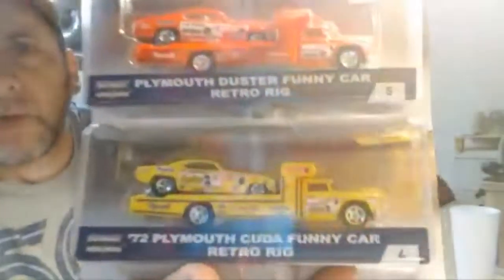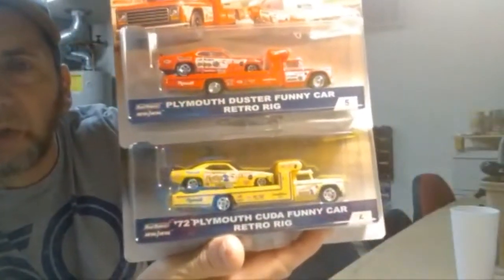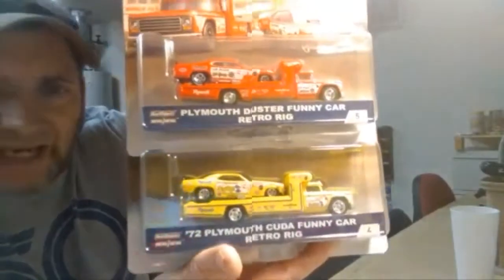We got a haul for you right now. I've been waiting for these things for a while. I had to have a friend pick them up for me, but we're going to be opening and taking a look at these bad boys right now. The Snake and the Mongoose trailer sets. These things are sick. When they announced these at the Hot Wheels convention last year, the three that I wanted the most were the Momo trailer, which I've already got, and these two.